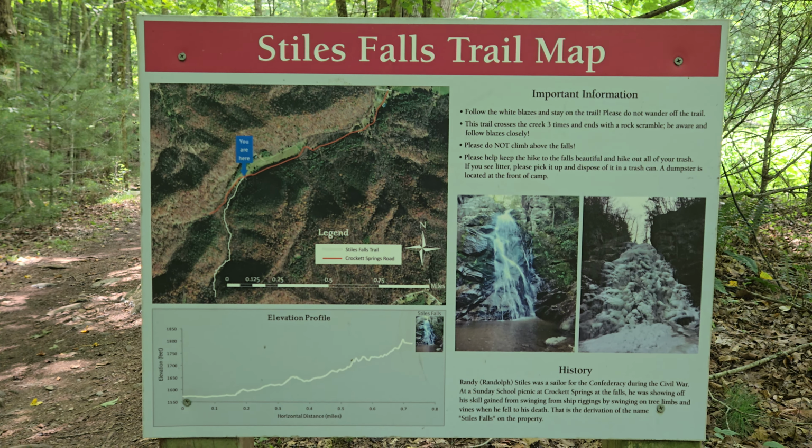The cool thing about this situation, as opposed to some others, is the story of how they named it. Well, that's neat. It's neat that this is private property. It's on Camp Alta Mons, the United Methodist camp, but they very graciously opened it to the public when they're not using it. Between June and mid-July, they've closed it for their campers specifically, but it's open to the public now, and they've got a nice little visitor parking area here.